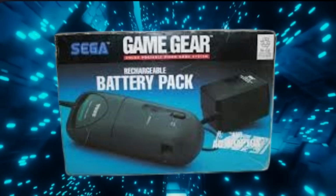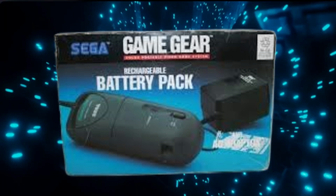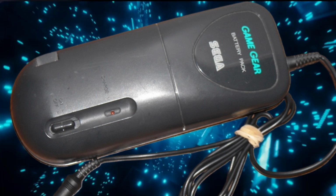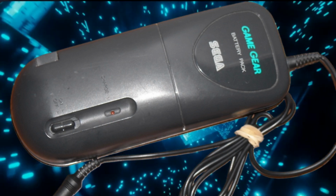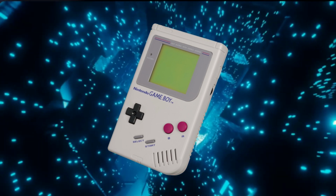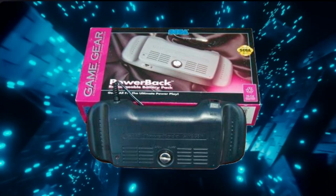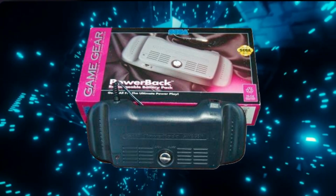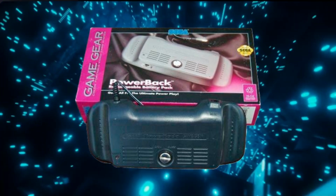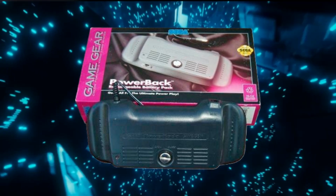They released a rechargeable NiCad battery pack that clipped onto your belt and plugged into the Game Gear, giving it between 8 to 12 hours of gameplay, but it still was well behind what the Game Boy battery life was. Sega also released a battery that attached to the back of the Game Gear, but people complained that it made the console too heavy and too thick to play comfortably.